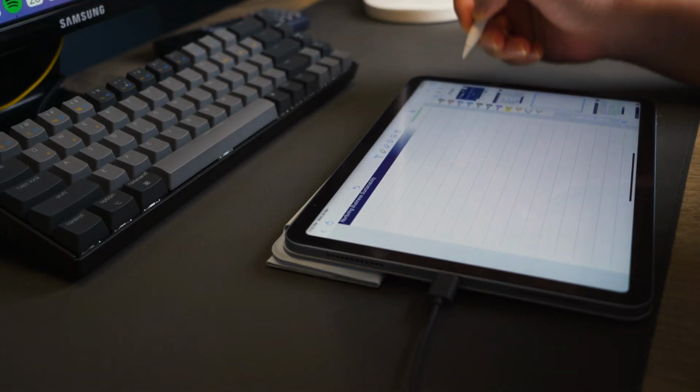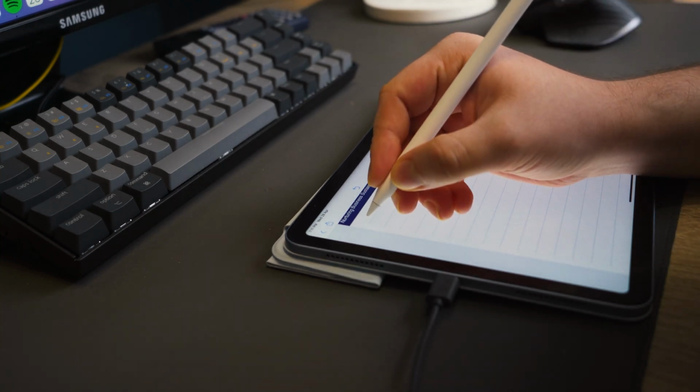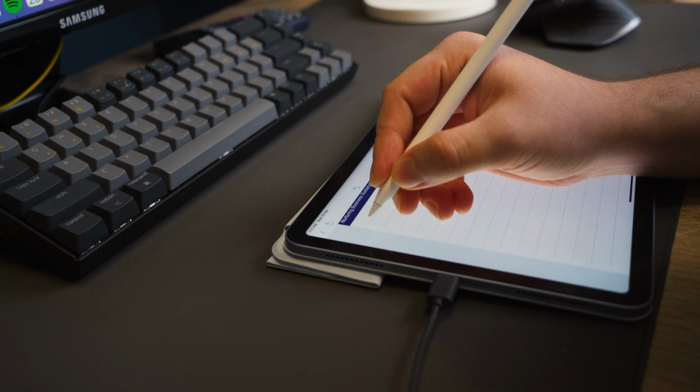So the first thing I got was a paper-like screen protector. Basically, whenever you're writing notes, you feel like it's really how it was described online. When I saw the reviews, I never actually experienced this, but once I installed it, it really feels like you're writing on paper. So that's the first accessory I got.